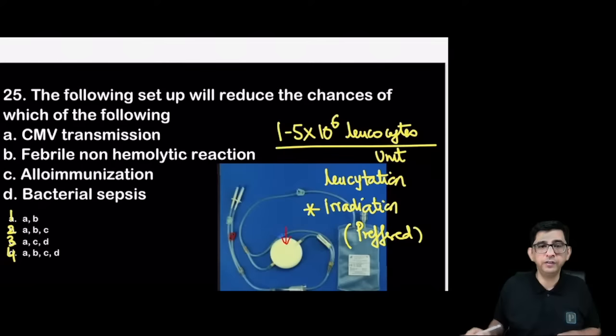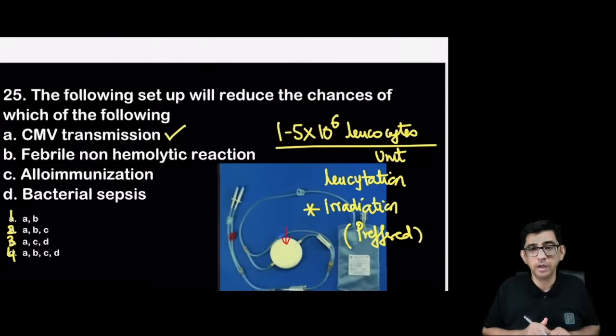Cytomegalovirus goes inside lymphocytes, so this transmission will be reduced. Febrile non-hemolytic transfusion reaction is again due to white blood cells only, so it will be reduced. Sensitization of the immune system is again by lymphocytes, so it will be reduced. Bacterial sepsis, let's look at D, bacterial sepsis. Sir, bacterial sepsis is based on the quality of the blood bank, no? I mean, a filter cannot prevent bacteria from going into the body of a person.